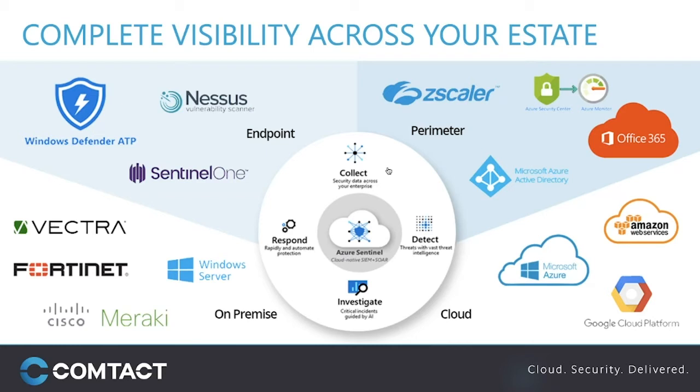Now, this is a small collection of all that's capable within Azure Sentinel, but of course, because it supports CEF and syslog and all of our traditional log source aggregation, we're confident that customers can get visibility across their estate very quickly.